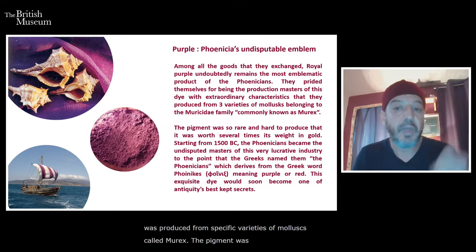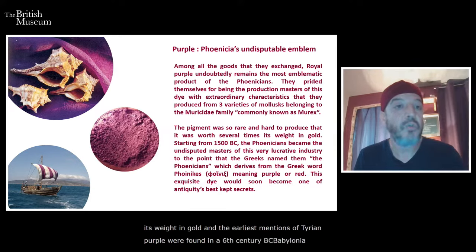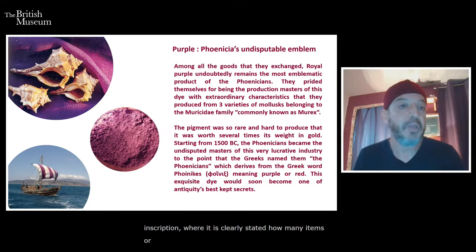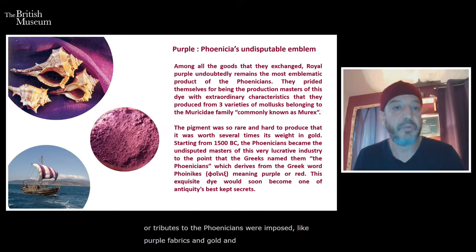The earliest mentions of Tyrian purple were found in a 6th century BC Babylonian inscription in the palace of Ashurbanipal, where he clearly states how he imposed many tributes on the Phoenicians, like purple fabrics and gold and silver. So this was one of the earliest mentions of Tyrian purple in known history.